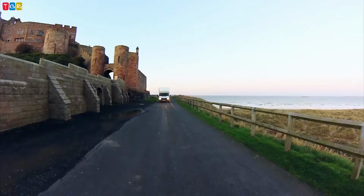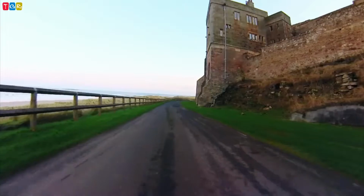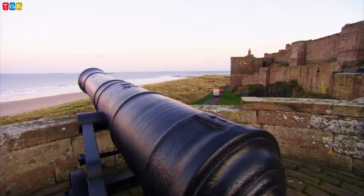So I have to say, this is probably one of the most impressive buildings I've ever seen. Definitely the best castle we've been in. It is, isn't it? Check it out. I mean, it's just everything, isn't it? Just unreal.